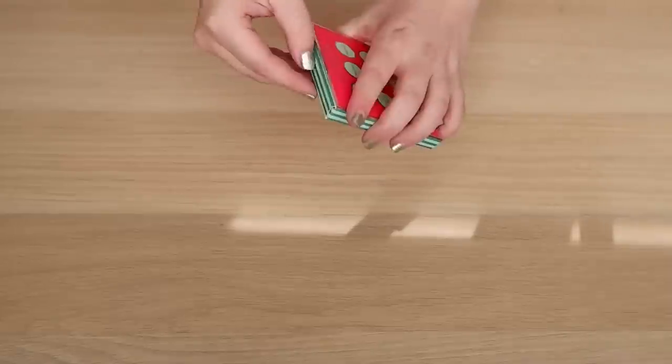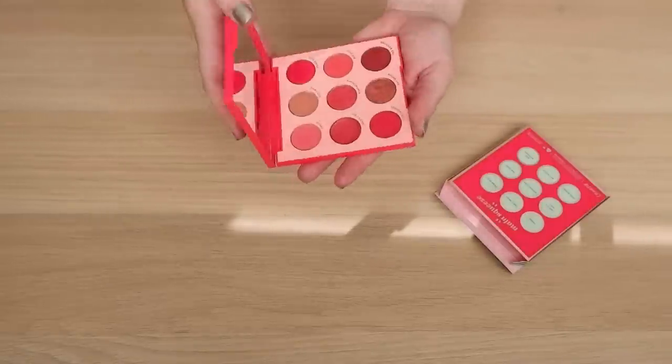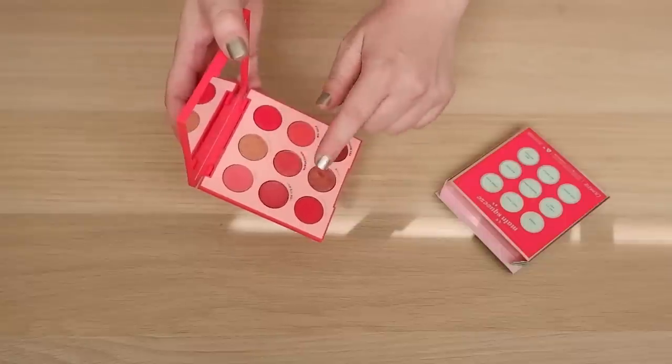And then the Main Squeeze, I've also changed a little bit. I believe I popped a shade from the Strawberry Shake in here. And this again came from Ring the Alarm from the Morphe and Jaclyn Hill Vault.